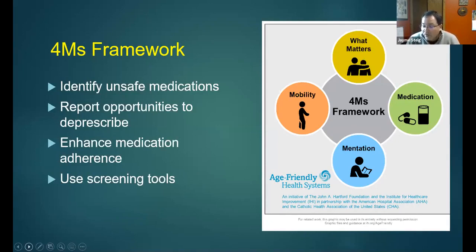Utilizing the 4M framework results in high-quality geriatrics healthcare. It's important that all 4 M's be delivered together reliably with every older adult encounter across the continuum. Why is that? Well, because each of the 4 M's are interconnected. Let's use medication as an example of this.